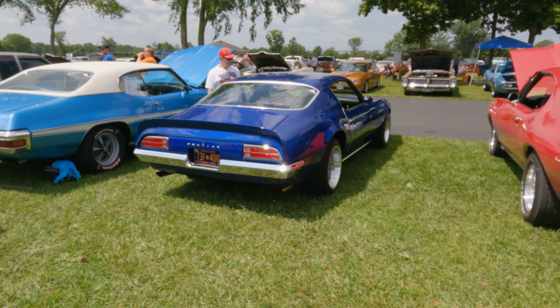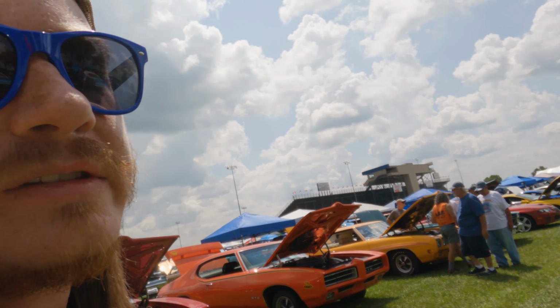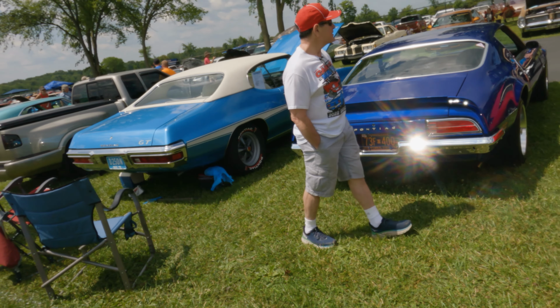Formula Firebird, and it's a '73 Formula 400, which you can tell, again '70 to '73, because of the taillights, and a Formula because of the dual snorkel hood.